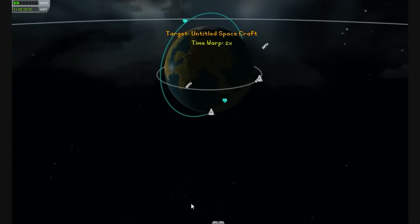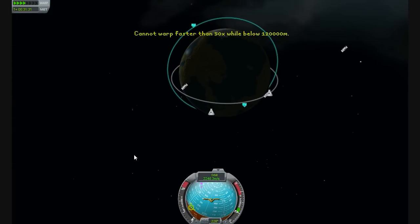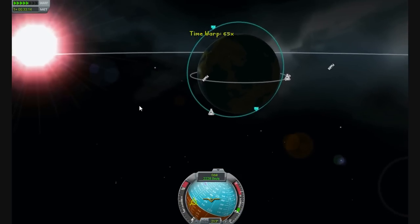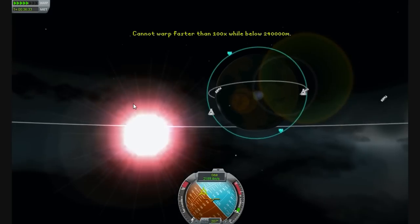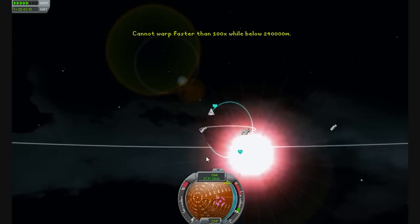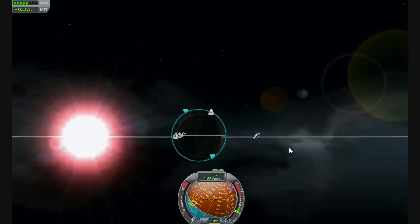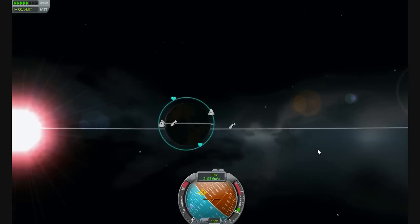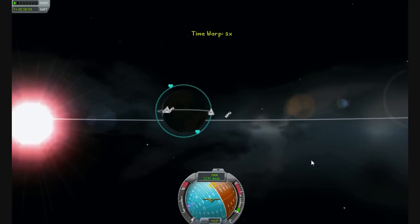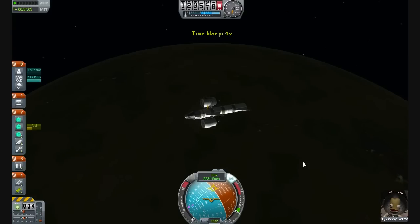Map. Navball, please. Thanks. Don't know why Navball just isn't majiggy. And probably about here-ish, I think, we'll stop. That'll do. And we'll begin our burn of the retro.